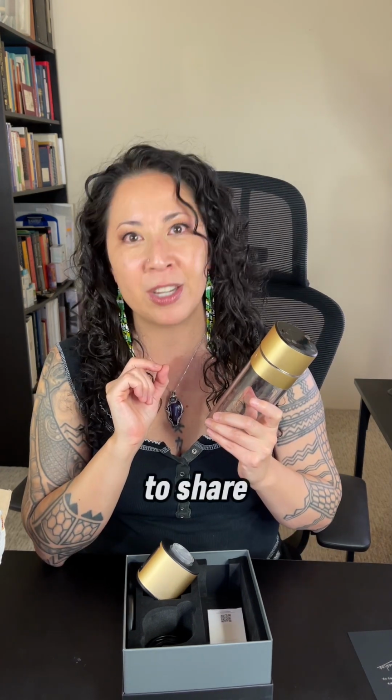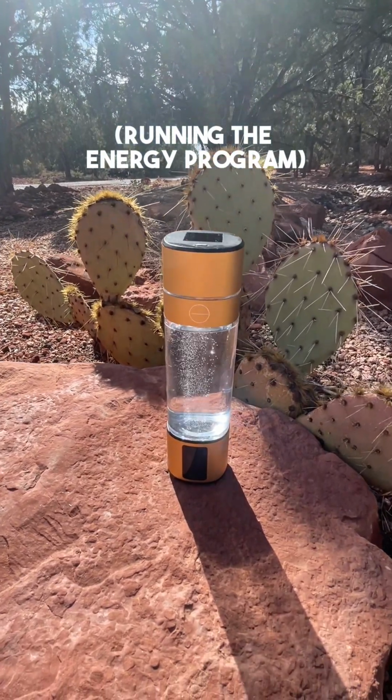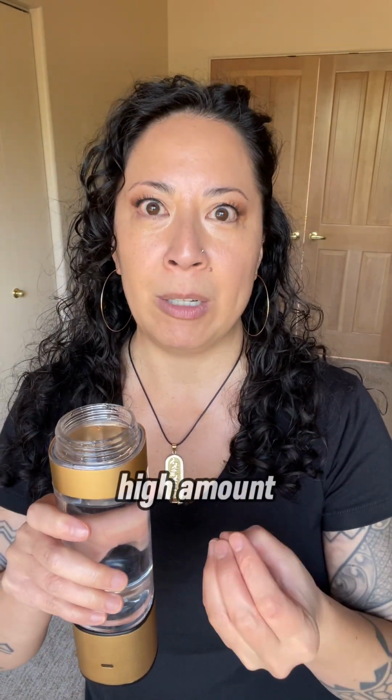I'm going to share with you my first sip. I just ran it for a 3-minute cycle. In the lid, I chose option number 1, which is the energy frequency. And it has just produced a super high amount of molecular hydrogen. This is my first time going to be drinking it.